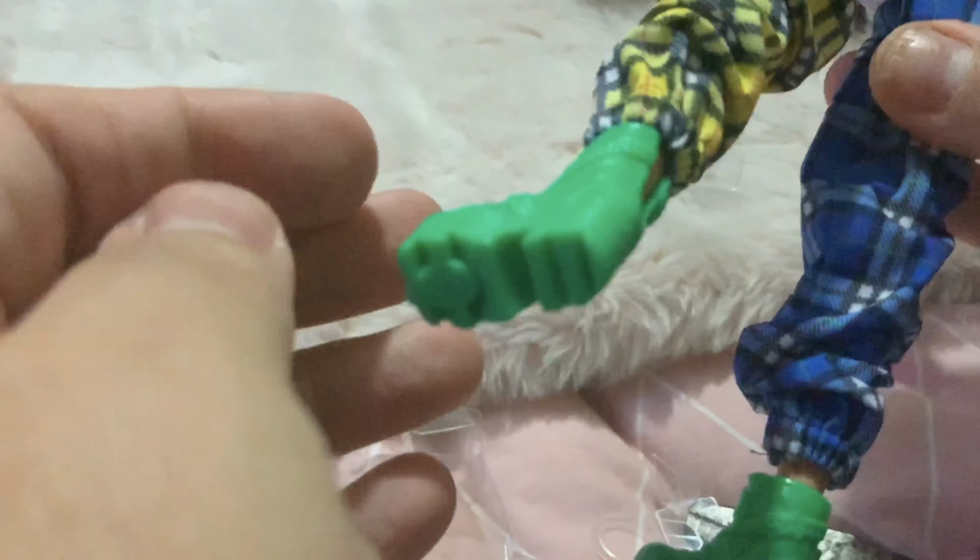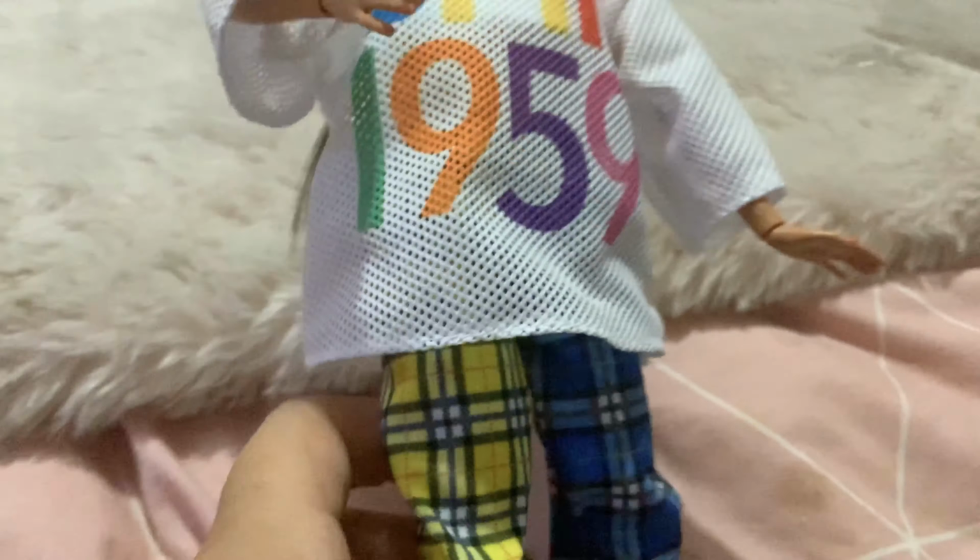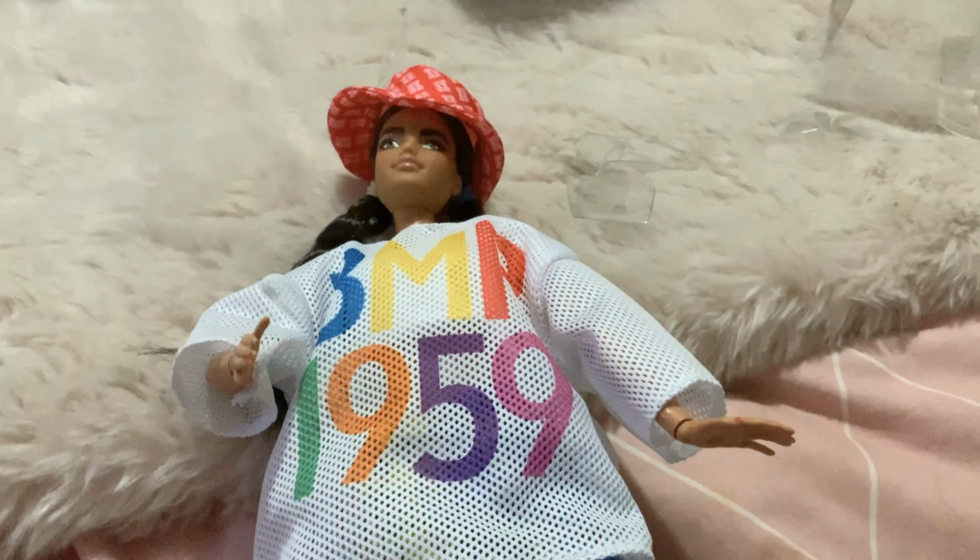And there you go. Is there anything at the bottom of her feet? No, that's her completely released. Yeah, she's completely released now. So let's move all these paper tags and all that stuff away. Move the pliers away. And here we go. So here she is.